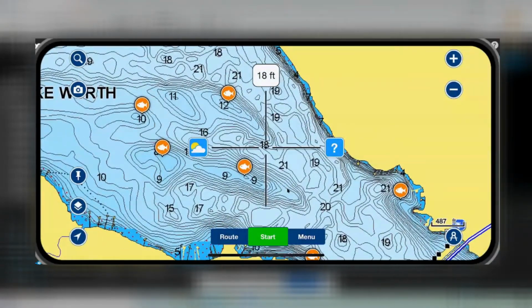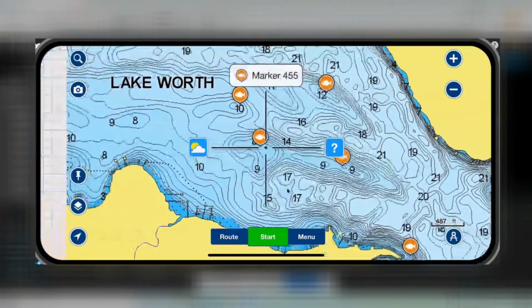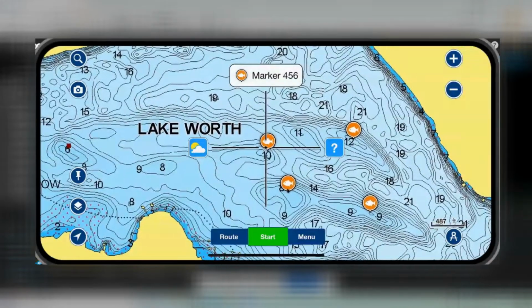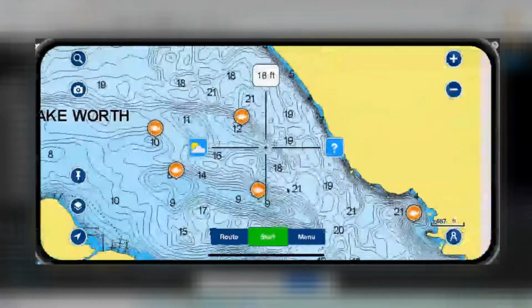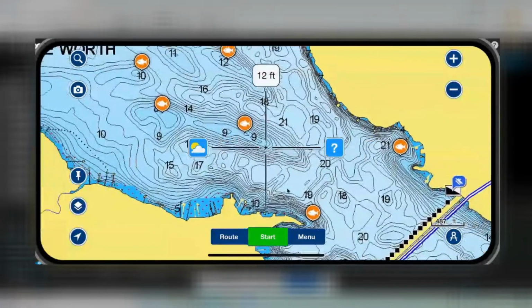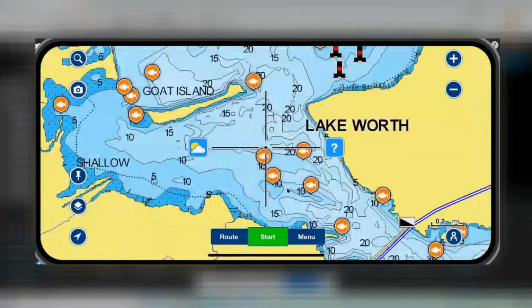So take a look right in there, and then also look at all these humps. You've got a hump here, another hump here, and another one right in here, and the rest of it's a little bit of a mess. But definitely draw a square around those four orange fish that you see there, and scan around those areas. Take a look off the tips of those points and off the sides of them as well. Those could always be good areas to look at.